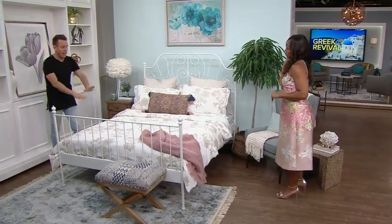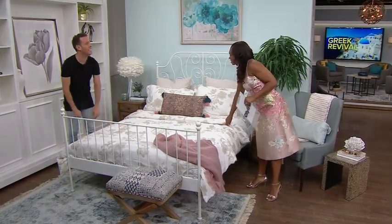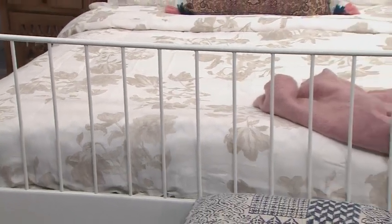That's just it. So let's look at the bedding. So feel this, Trace. It doesn't look like it, but it's linen. Is it linen? It's linen. Yeah, it's gorgeous. So now, if you're a linen person, you have to be okay with wrinkles because linen tends to wrinkle, but that's the beauty of linen.